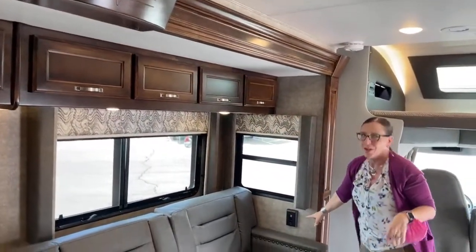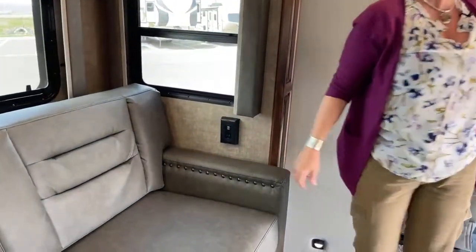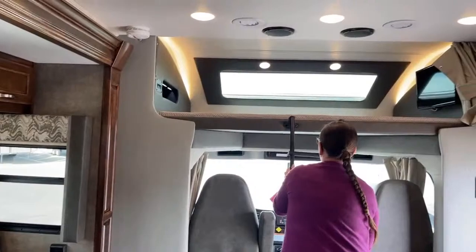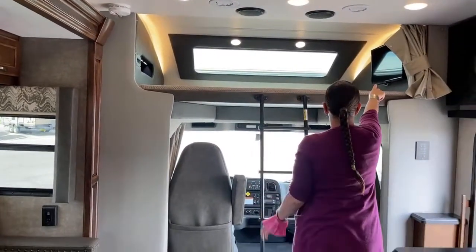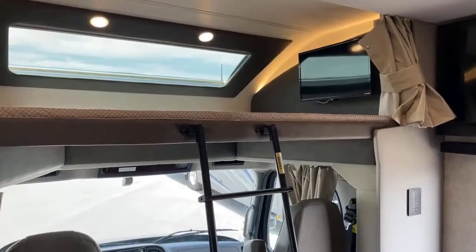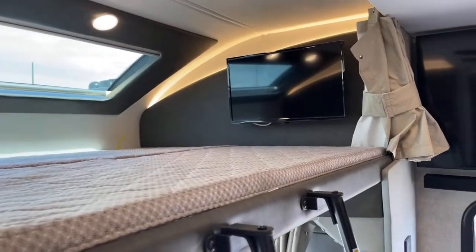Okay, so 110 outlets, USB ports throughout the coach. Once again, we've got swivel, so we can swivel these chairs around. And then you'll notice we do have an Insignia TV here above the Bunk model. And then we have this cool window.